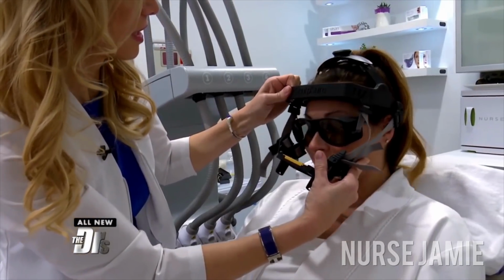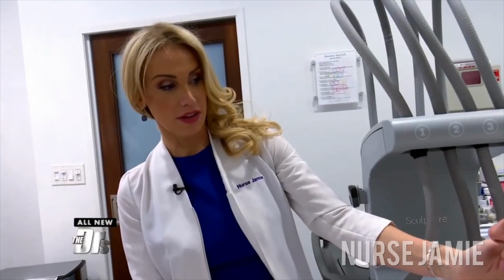Just gonna slip this off. So already you can see a little bit of definition here. The laser lipolysis, the full process can take 6 to 12 weeks. A lot of patients start to see the sweet spot around 2 weeks, so everybody's a bit different, but I can't wait to see your after. I'm excited.